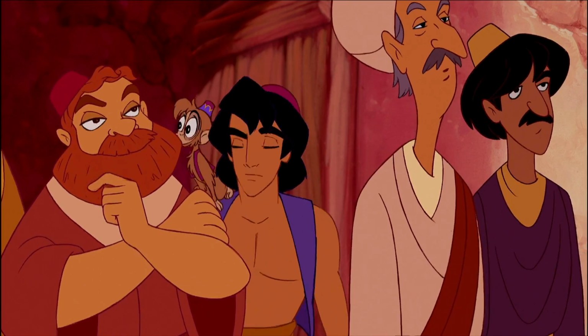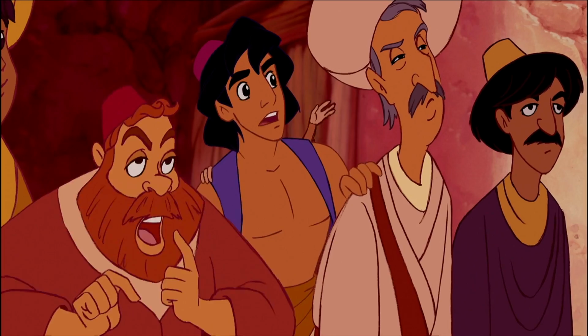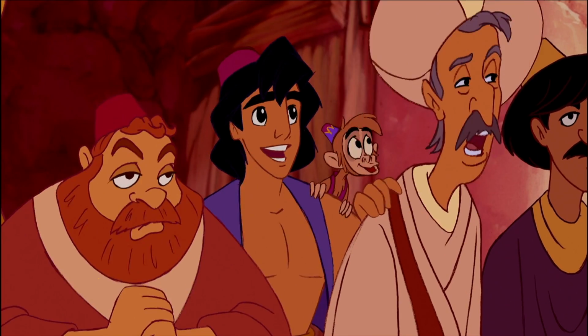After Aladdin gives his bread to the little orphan kids, he goes out into the street to check out the prince. If you look closely though, you will see a cameo to Ron and John right next to Aladdin.